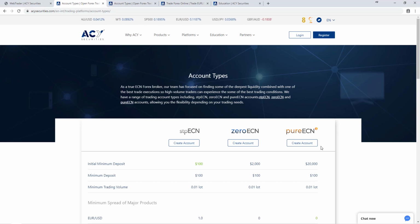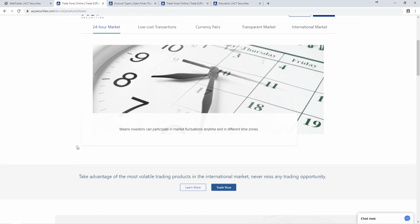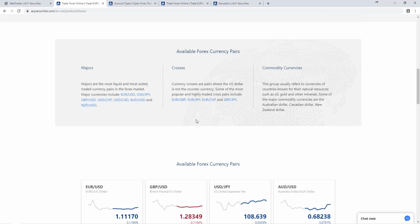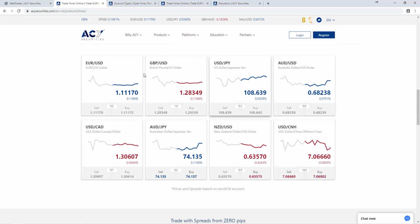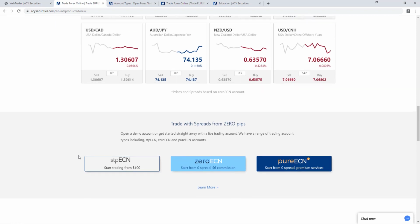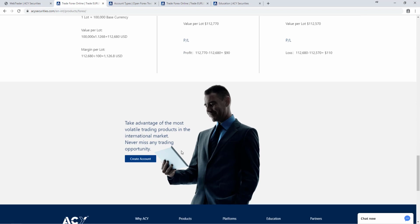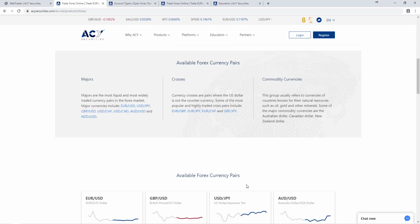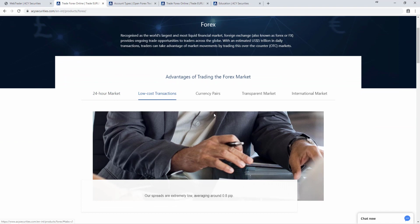We can also get a little bit more detail about the markets they offer by looking at products. And if we look at Forex, for example, and scroll down, it gives us a lot of useful information, such as some of the major markets and the crosses that are available, as well as some charts of the different currencies available to trade, and information on spreads and accounts. It also gives useful information for beginner traders on how to calculate profit and loss on different trades, as well as explaining transaction costs, the different currency pairs, and so on.